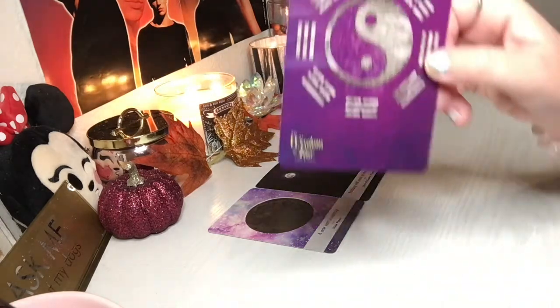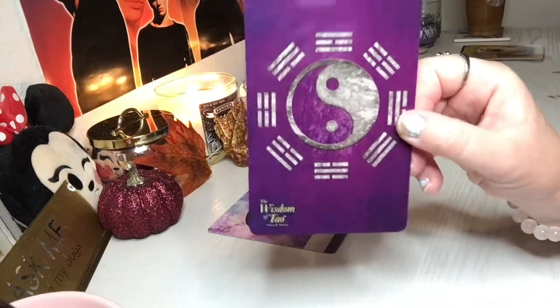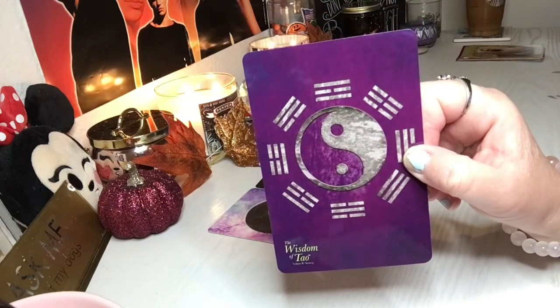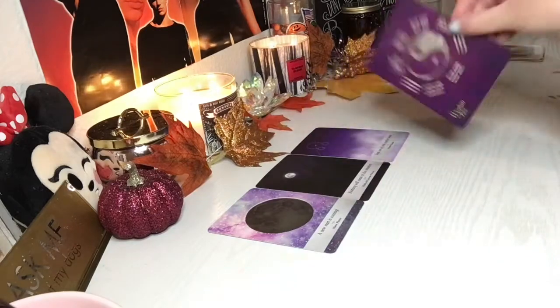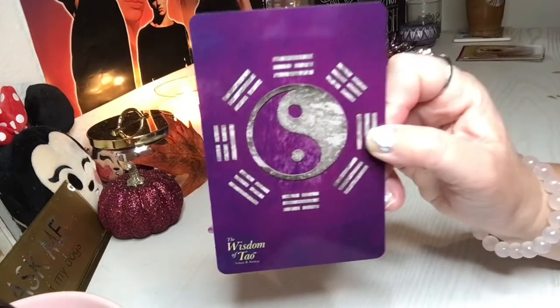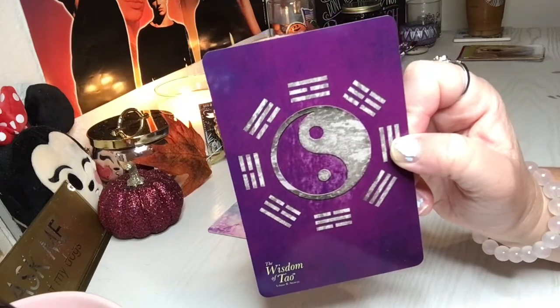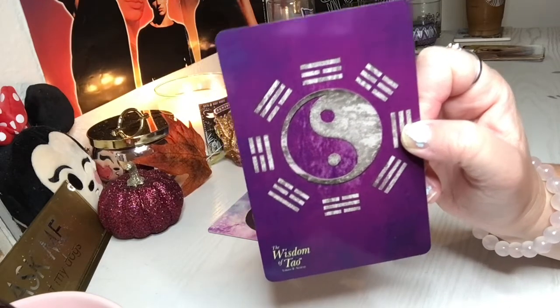Okay, from the Wisdom of Tao, I really like these cards because they're not just a simple, quick little message that you then interpret. It's a pretty clear message because it's kind of like a little story. So let's see what the Wisdom of Tao has to say to you.